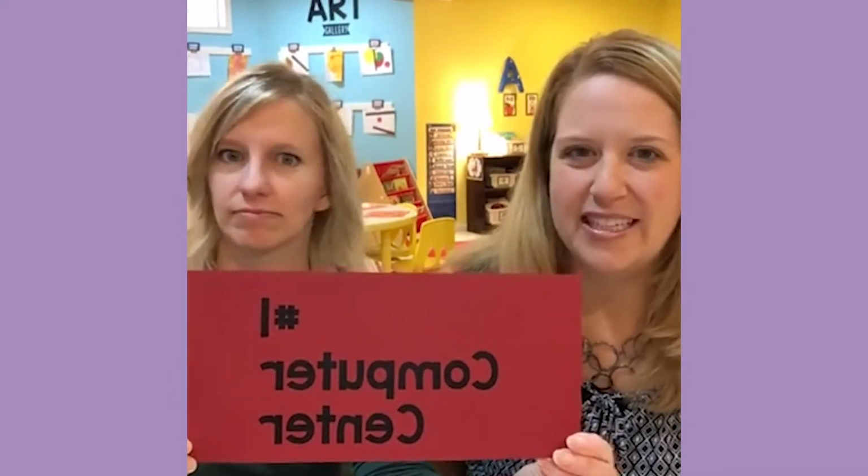We don't have a computer center. We used to have a computer center from about 2005 to 2012. We did have a computer center at the very beginning. Do you remember it was those old iMacs? They were the new Macs in '99, and they were all different colors. We would let the kids play letter games and number games on them.